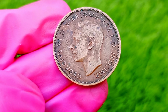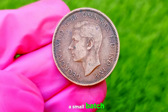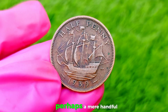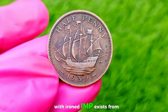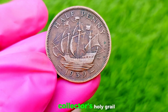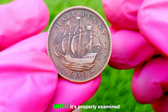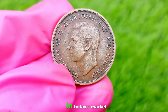This coin was never mass circulated. It was likely part of a small batch, struck during a time of great political and economic uncertainty. Few examples are known to exist. Perhaps a mere handful. Most people don't even realize this version with Ind Imp exists from 1939, which makes its discovery a collector's holy grail. If one has found its way into your collection, it could easily be mistaken for a common piece until it's properly examined. That mistake could cost you millions in today's market.